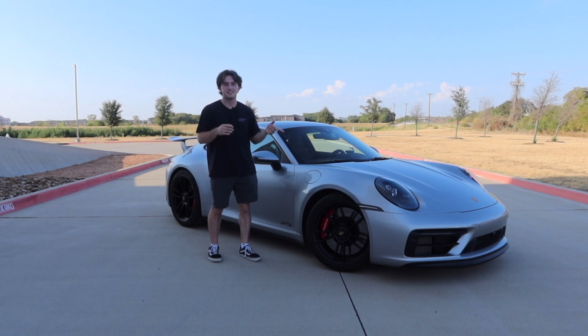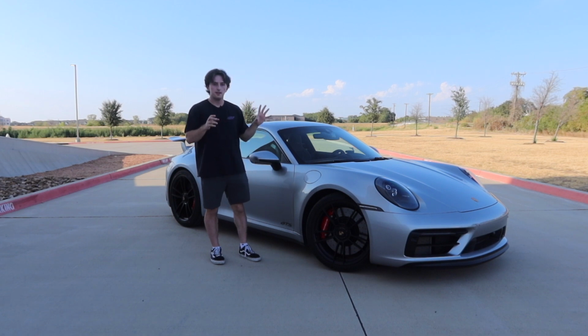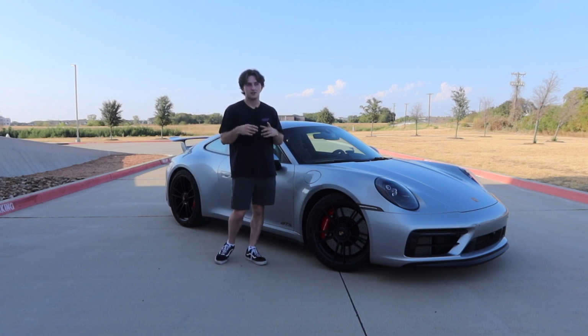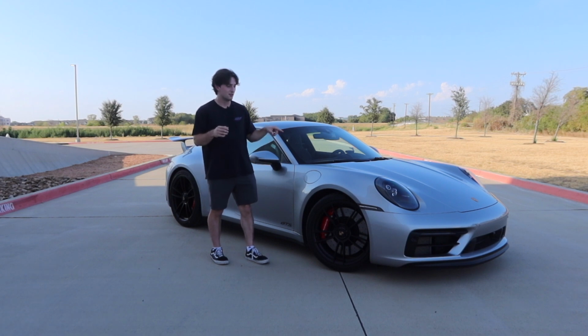Now, the starting price of this car is $150,000. It used to not be this expensive during the first iteration in 2022. However, Porsche has increased their prices lately, which is unfortunate, but now we're starting at $150,000 here.